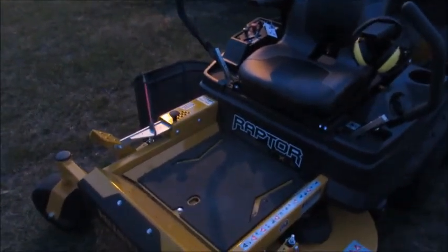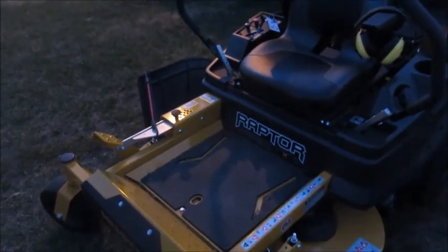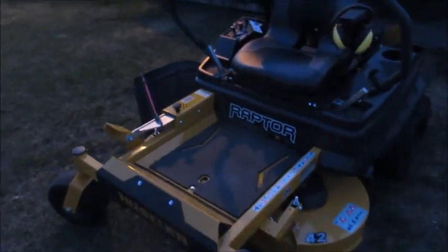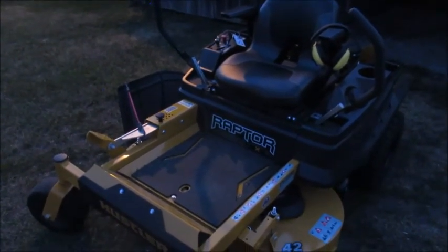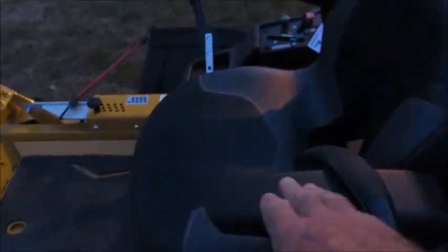I wasn't stuck on the handle, zero turn machines. They do make a zero turn with a steering wheel. Cub Cadet has it out. I looked at them. They're a bit more money. Some of the reviews on the Cub Cadet zero turn steering wheel weren't really good. I did want a steering wheel, I was so used to it, but I like this. It steers easy, it's comfortable. You rest your arms on here. You barely have to move these to turn.